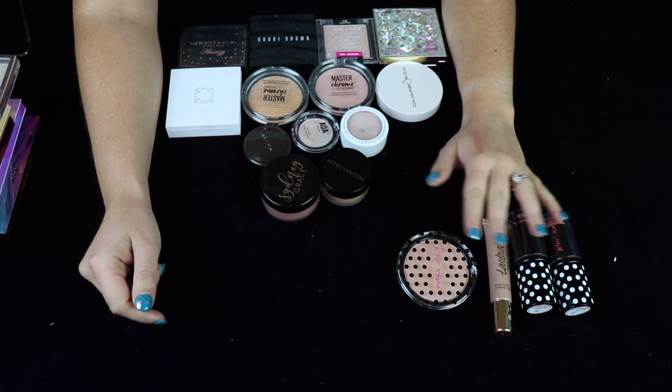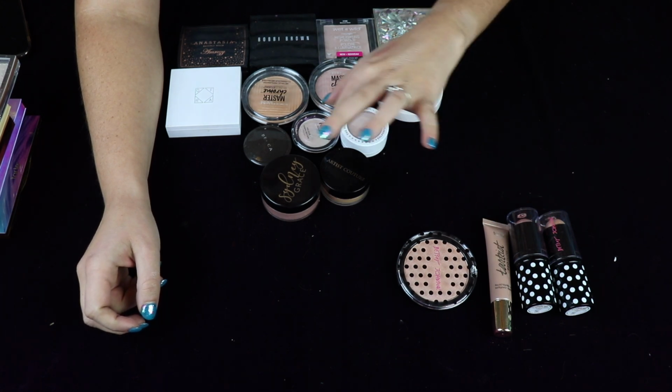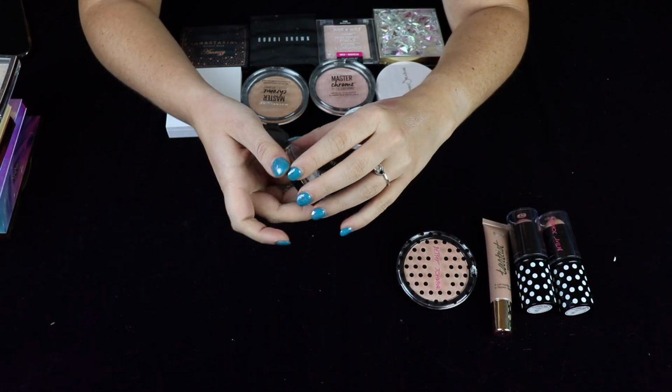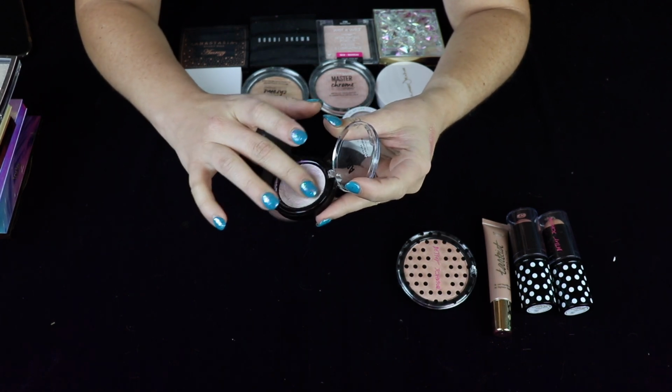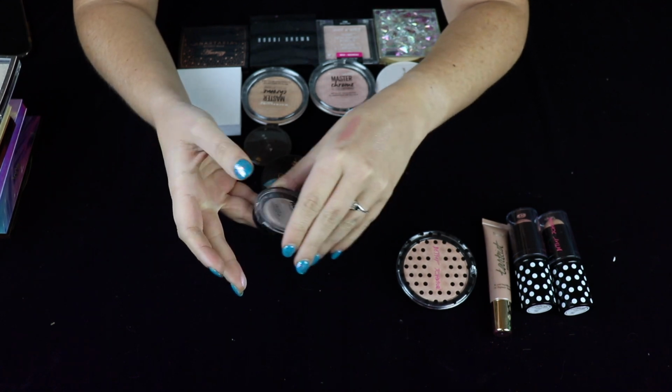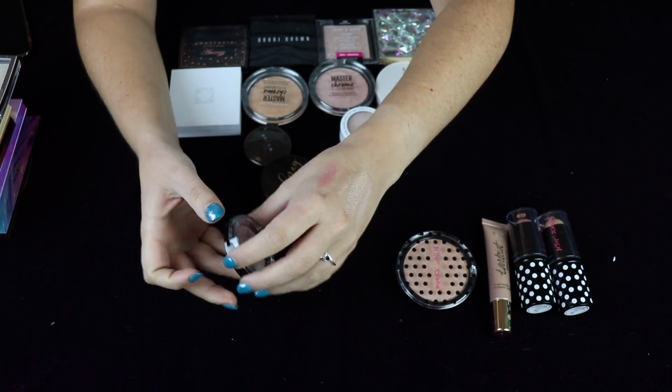But like I said, none of these products are bad products. It's just that they don't really get me excited. So next up, I'm going to choose one of my highlighters from Shop Ms. A. This is the only one I have, and the first time I tried this, I absolutely loved it. It is a beautiful highlighter, but I found it to be a little bit hard to apply.